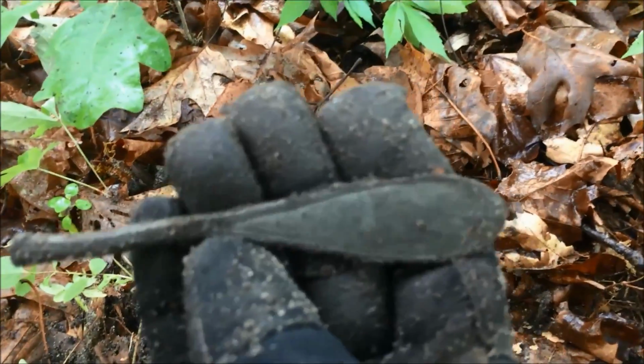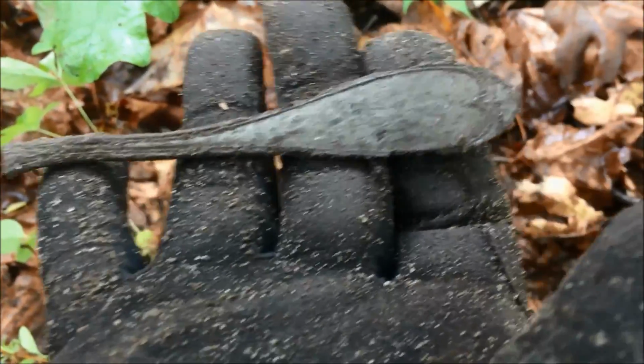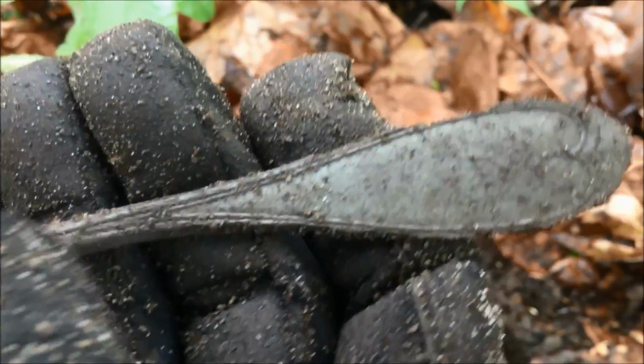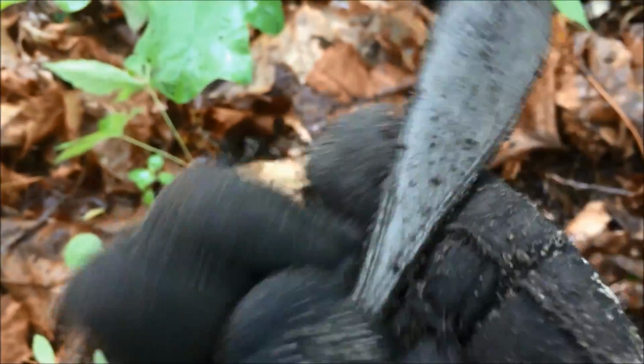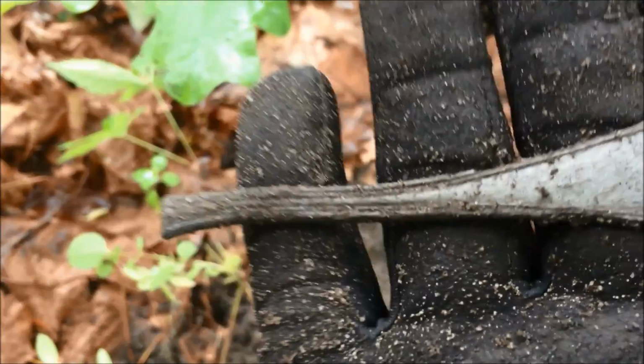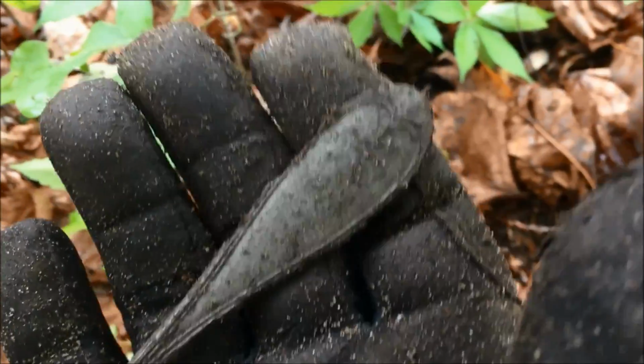I just got another spoon handle. It's just busted off. If this was complete, this would be a big one. I feel like some sort of a big old serving spoon. I'll clean it up later and look for some markings. I don't think it's silver, but I'll clean it up later. It looks pretty good.